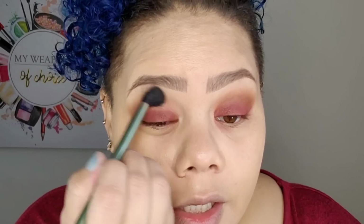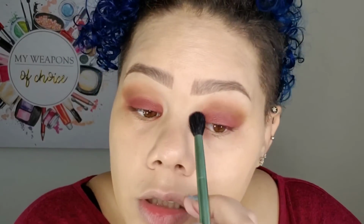Okay, so with a super clean, fluffy brush, which I'm gonna use the same brush, I'm just wiping it off really good on a dry rag. I just wanna go ahead and make sure that these edges are super blended. But you're looking pretty good. That's really it for the eye.